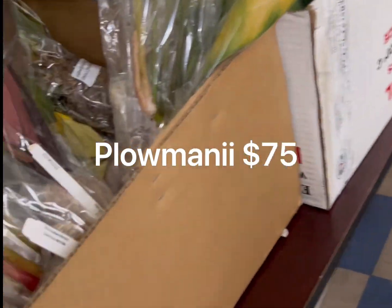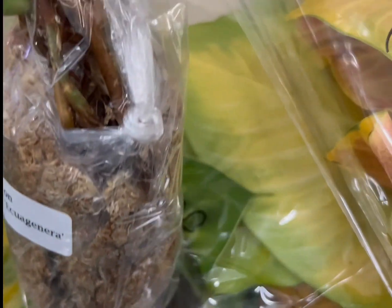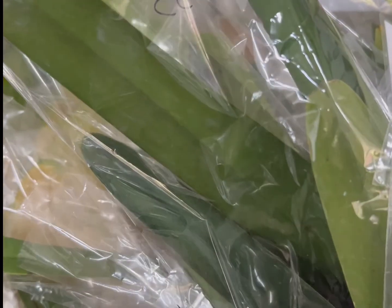But some of the plants were so yellow. That plant was all yellow for $75. That's the Pelmania with all the yellow. I just went through that traumatizing experience where I bought two of them and one of them was yellow, but they weren't that yellow. I would have died if they were that yellow. Mine are still hanging in there, so I didn't need to buy a Pelmania.